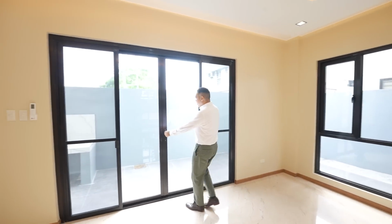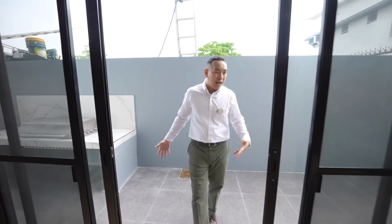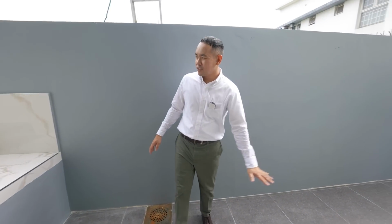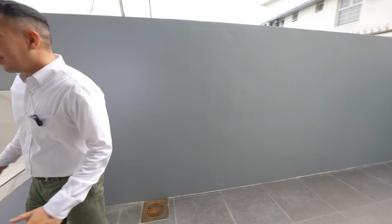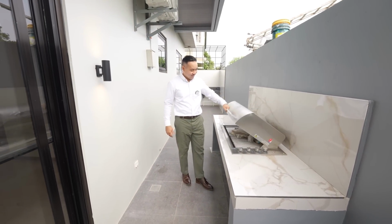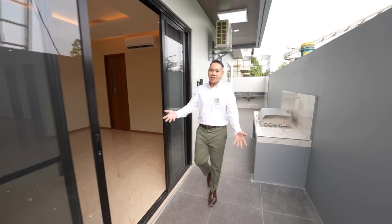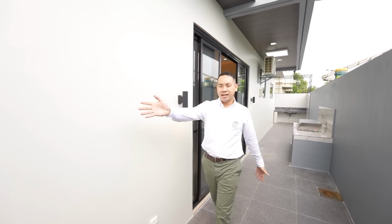And you can open up this sliding door towards a patio area. So this area is tiled, and you have an area here where you can have barbecues as well. You can access the side of the house from here.